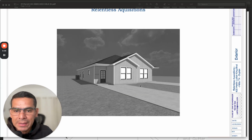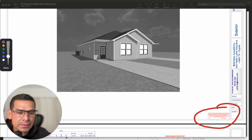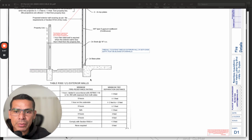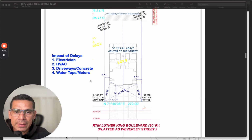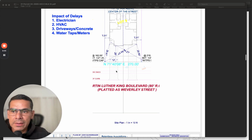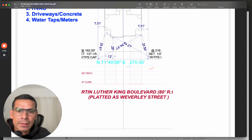Okay, so these are my stamped plans. As you can see here on the bottom right hand side in red, these are stamped by the city. This means that this particular plan is the one that has been approved. And I'm going to show you here when we get to the site plan. This is the site plan here. And let me show you kind of what I am referring to in terms of where we're at right now.